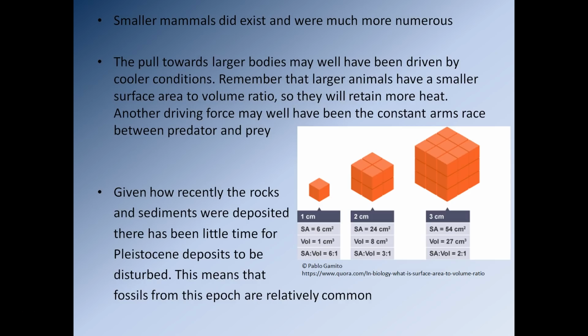So the pull towards larger bodies may well have been driven by cooler conditions. So it actually can be related back to the surface area to volume ratio. As this cube here gets larger, the volume is increasing, but the surface area is not increasing at the same rate as the volume. So for instance, you can see that we have a bit of a difference here.